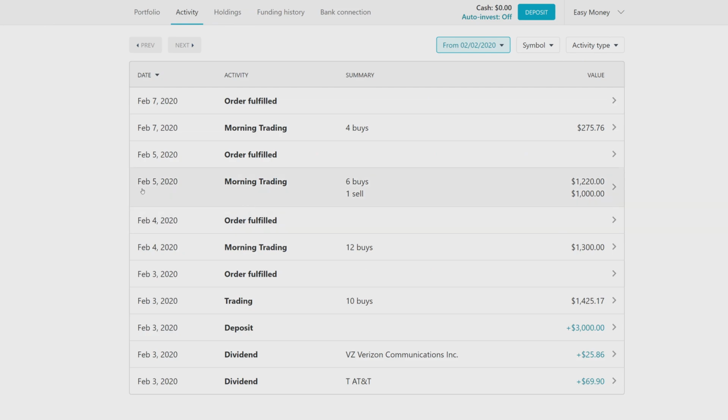So that 5th day of February, that was a pretty busy day. I didn't really want to sell Tesla, but I did end up doing it. So let's go on to February 7th, which I did 4 buys, and then I did $275.76, which is what I had in cash available, and I was just like, next week's gonna be pay period, so I'm gonna reinvest another $500. So I might as well just buy some stocks right now and maybe meet the ex-dividend date.